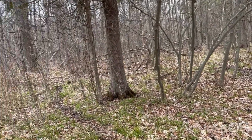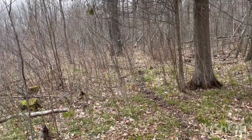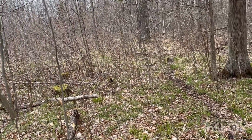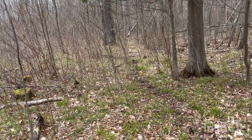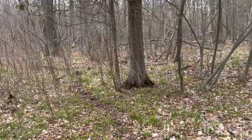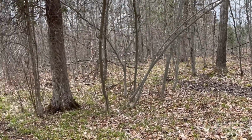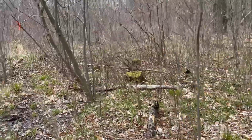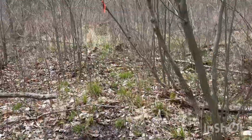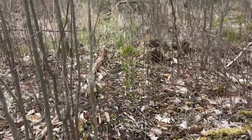And they're coming through this thick stuff. I would look behind me and see the bucks in here. So again, you have to react to what the bucks are doing. You can't just stay there and say, oh, I hope they come in front of me. So I made a move, and hopefully this pays off. So this is the run here.